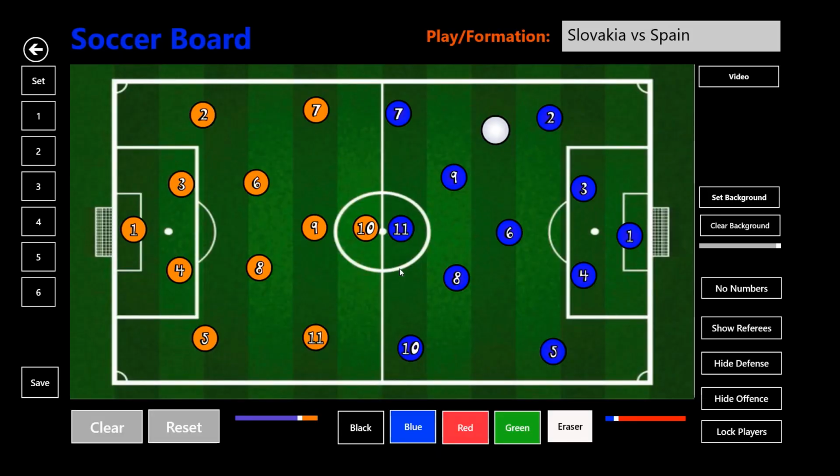Hello guys, coming to match number 34, that is Slovakia versus Spain from Group E. Slovakia is in orange, Spain is in blue, and let's look into lineups and formation for both teams.